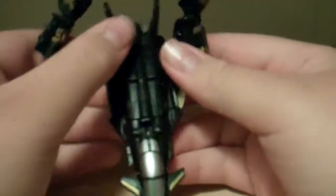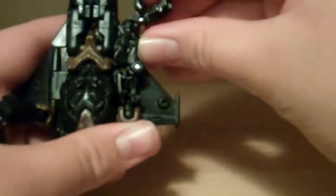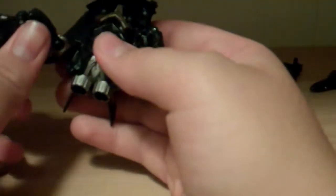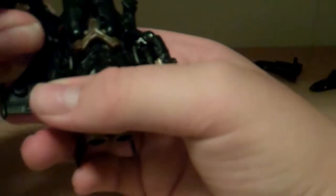So there you go, and then I'll just fold these wings down, and when it comes to his arms, move this so that the gold piece is facing this way, so it's like a half circle there, and then I'll rotate this whole thing. There you go. And then move this down, and then extend this little piece up. So same thing on this side. Just ball joints. Yep, lots of those. They're probably one of the most annoying joints, but they have a lot of articulation, so you have to forgive them.